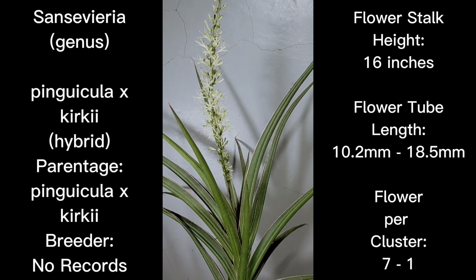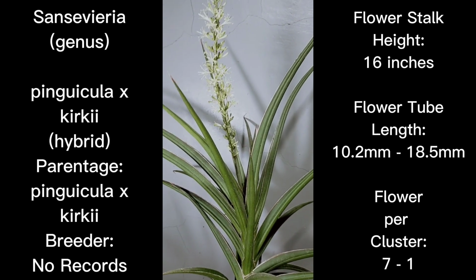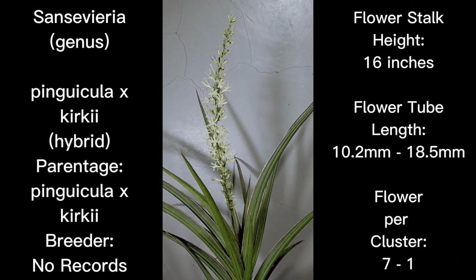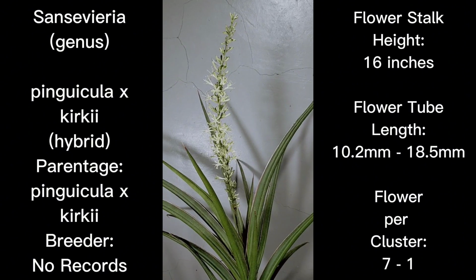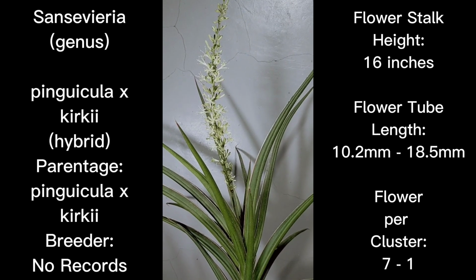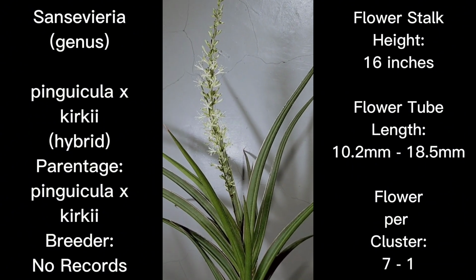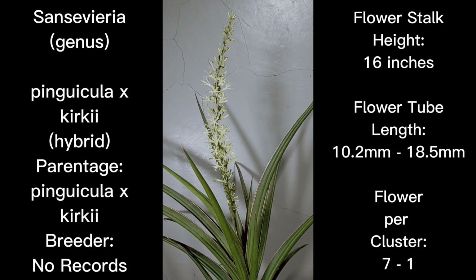During the time that I was growing them, there was a time that I was confused, because they have grown very, very similar to each other, but thankfully one of them has bloomed, and therefore we can conclude that this one is the kirkii x pinguicula. So that's one of the many advantages of Sansevierias that are blooming or have shown you inflorescence. From that, you can base what type of Sansevierias you have. Experts can identify what Sansevierias you're having. I think 80% of the time they could identify it when they have seen the inflorescence or flower stalk of a certain Sansevieria.